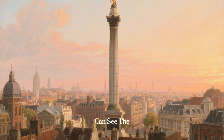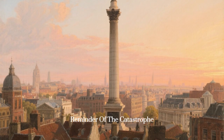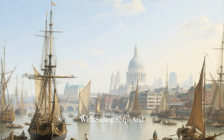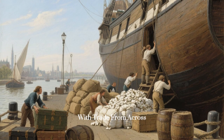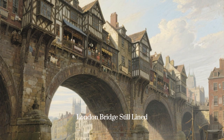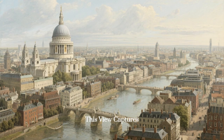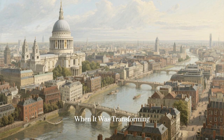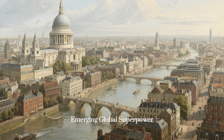To the right, you can see the monument to the Great Fire standing as a permanent reminder of the catastrophe that reshaped London. The Thames is crowded with sailing ships and rowing boats. This was London's highway, teeming with trade from across the British Empire. Notice the famous old London Bridge, still lined with houses and shops as it had been for centuries. This view captures London at the height of its Georgian prosperity, when it was transforming from a medieval city into the capital of an emerging global superpower.